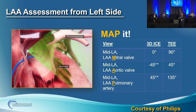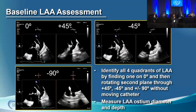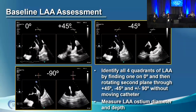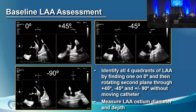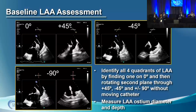You get all your views, the basic measurements on 2D, and I'll show you an example right here. This is your baseline left atrial appendage assessment on 3D ICE. 0, 45, and minus 45. You identify all quadrants of your left atrial appendage by just finding one on 0 degrees and then rotating your second plane through your positive 45, minus 45, or your plus or minus 90 without moving your ICE catheter.